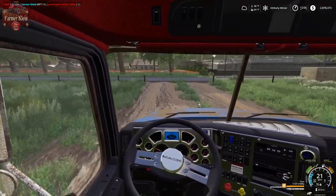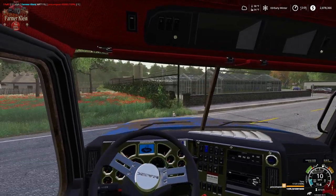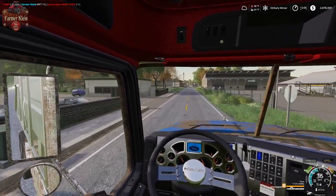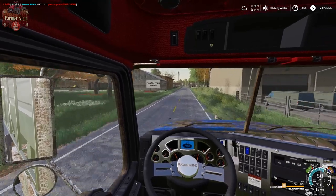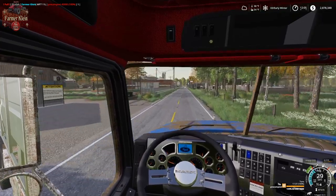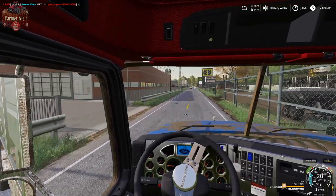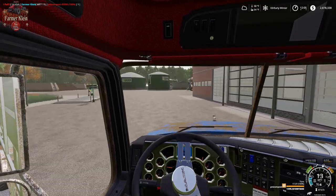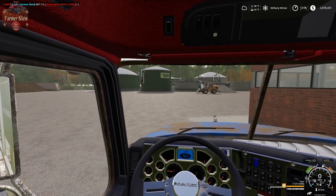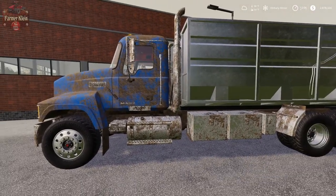Kind of a county access way. Here we go. Truck here. Hauling manure is one dirty job.